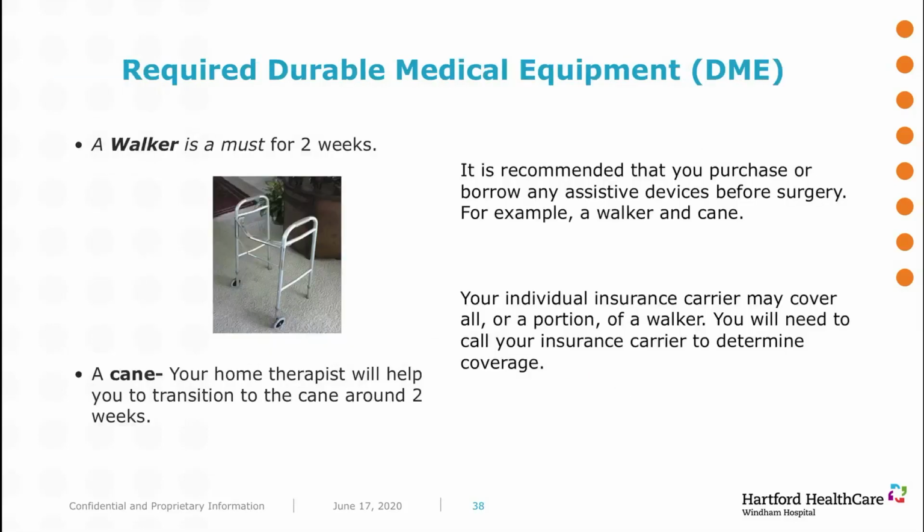It is recommended that you obtain any assistive devices before surgery, for example, your walker and cane. If you can borrow a walker from someone, do so. A walker is required for your safety by your surgeon for the first 2 weeks after your surgery. Your insurance carrier may cover all or a portion of the cost of the walker. You will need to contact your insurance carrier to determine this before your surgery.